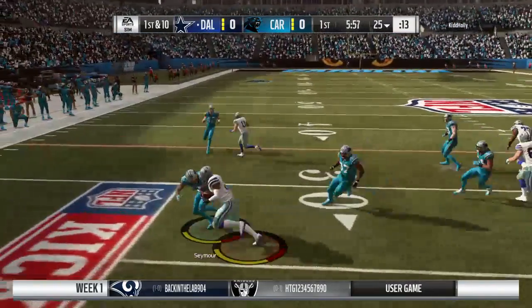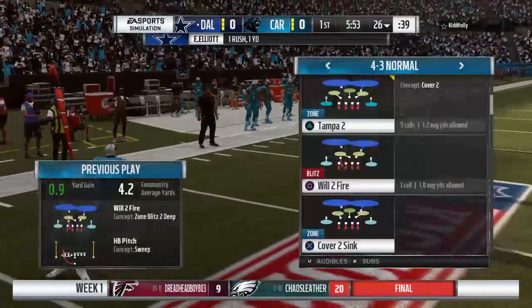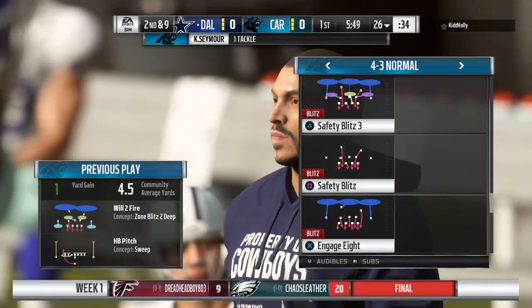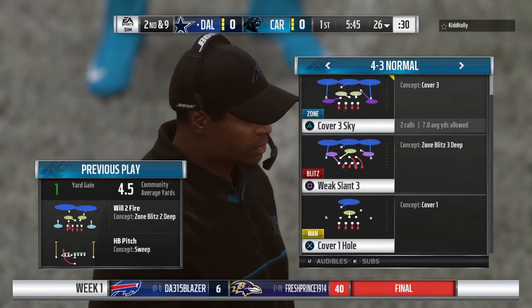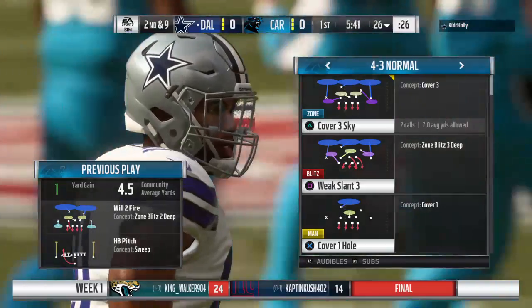Now the first carry for Ezekiel Elliott. And he'll get this one up to the 26. Credit him with a 1-yard gain there to make it 2nd and 9. Nice job by that defensive front there to hold him to a short gain on first down. Well played, I must say. Yeah, only getting 1 yard. There was no room to run.